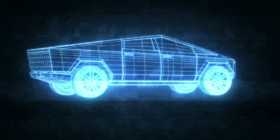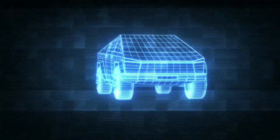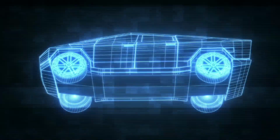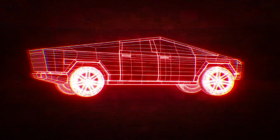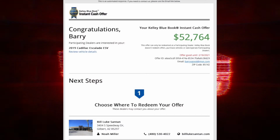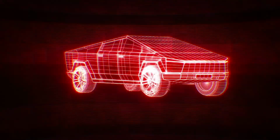I wasn't expecting anything more than $1,000 back of wholesale from the dealer, but I needed to see what Tesla would give me for the trade-in. So I got a trade-in evaluation from them, and I also got one from Kelley Blue Book. I did their instant cash offer, which I've looked at those before, and they're horrible. But I did one just because. So the first evaluation from Tesla was $52,000. Kelley Blue Book was actually $52,500. Okay, not that surprising that they're both going to be about the same.